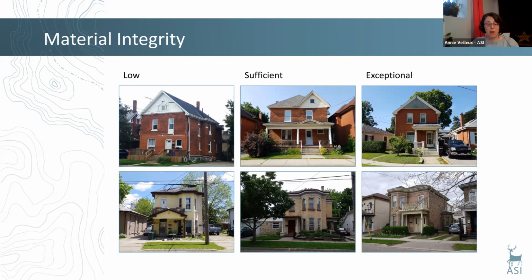It should be noted that a property that has a lower integrity rating due to alteration or degradation of original materials can still retain heritage interest or value. Material integrity is one of many factors considered in evaluating a property's heritage value. Next slide.